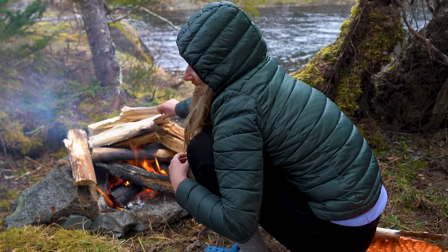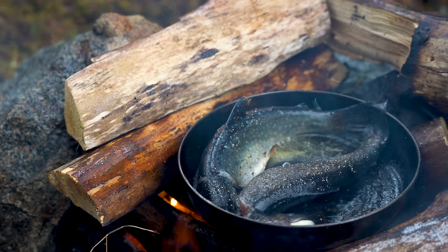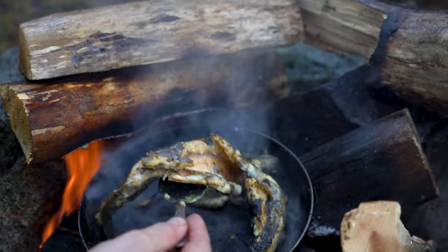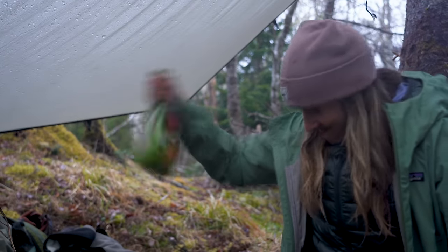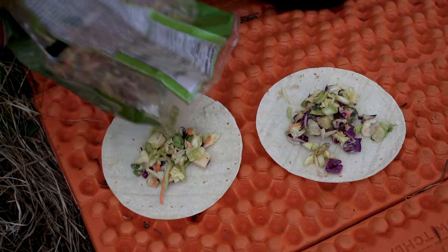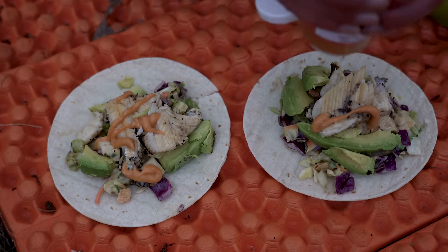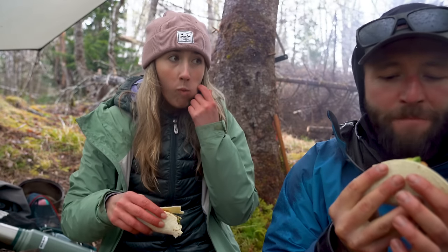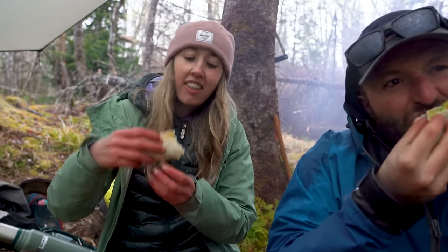Four trouts. Oh, wow. For dinner tonight, we're doing fish tacos. Corn tortillas and some fresh ingredients to make these trout really shine. Mm-hmm. That's good. Fresh caught brook trout. Nothing better.